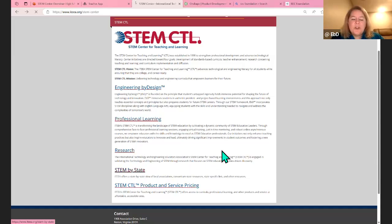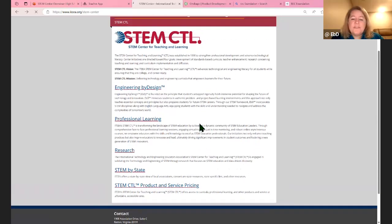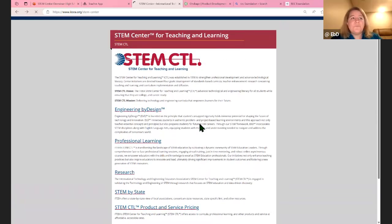If you were wondering whether you are a consortium state or not, that will be the state by state. The states that are in red have an association or consortium affiliation with them. If they have a star, the red are fully consortium states, and non-consortium states at this time are in blue. Consortium or not, our curriculum is for everyone. So let us know how we can get some STEM skills out to you.